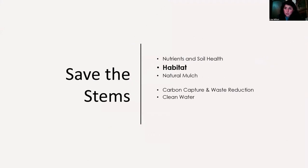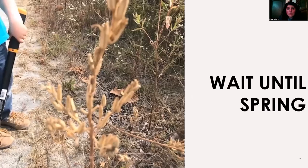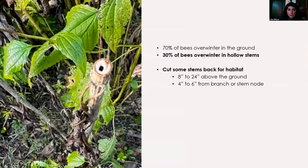So the other huge part of how to maintain our gardens in the winter to benefit the ecosystem that we're trying to proliferate within our own yards is saving the stems. I highlighted habitat here because saving the stems has all of the same implications as leaving the leaves, but the primary function of this is habitat. It's best to wait. Here you can see this picture is obviously in the fall. It's best to wait till the spring to cut down any stems that you don't want in your garden. And we're going to talk about why that is.